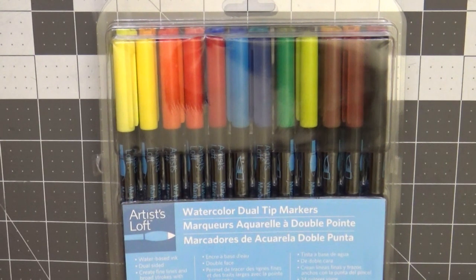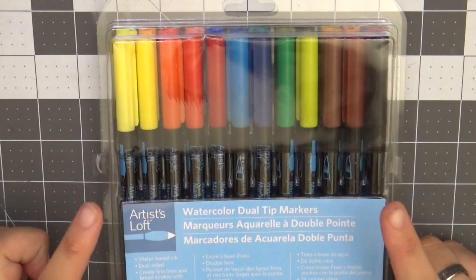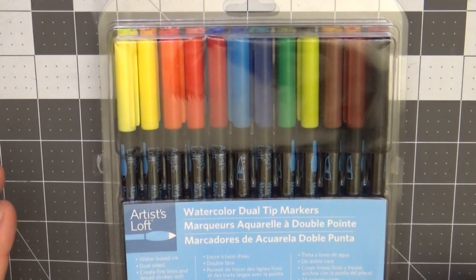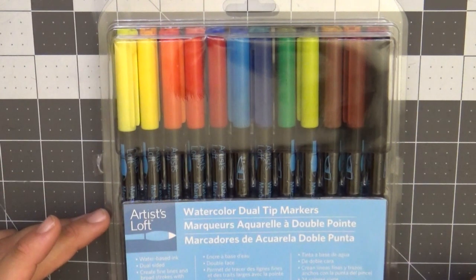And my whole thing was I couldn't really justify spending that money and only getting 10 pens when I could spend the money on this and get 24. I looked online and the reviews basically said that these are very, very comparable to the Tombows.